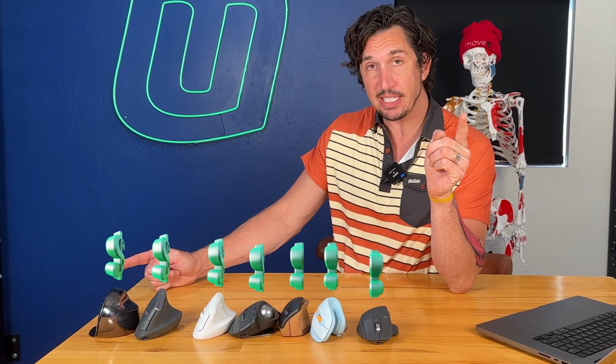And I'll let you know right up front, I bought all of these mice full price on Amazon. I'm returning all of these, but probably 2, one for myself and one for my wife. I did this because I was having wrist pain myself.